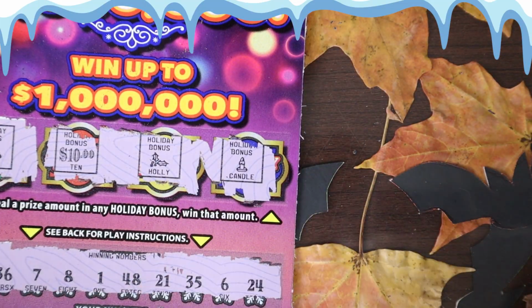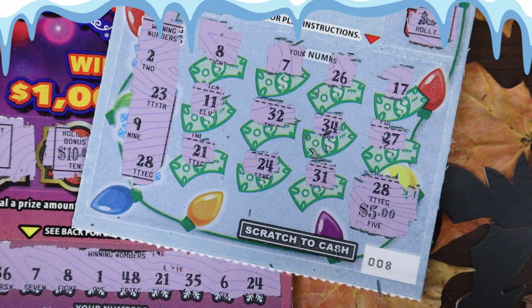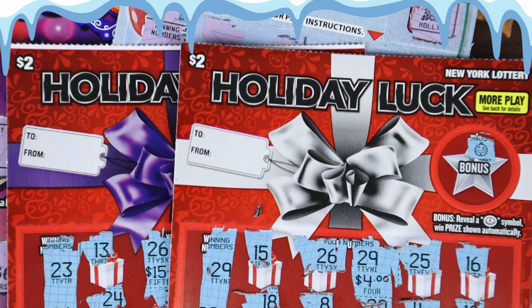All right, so we had $10 on the $10 tickets. We had $5 on the $5 tickets. And we actually had $19 on the $2 tickets, which was very unexpected.